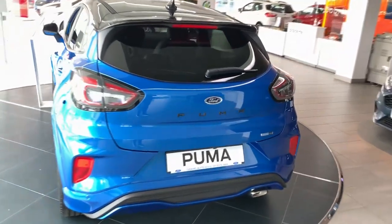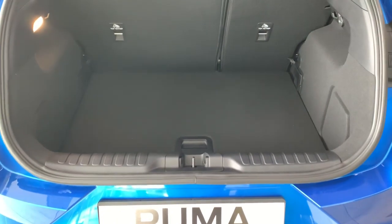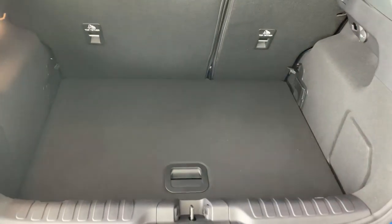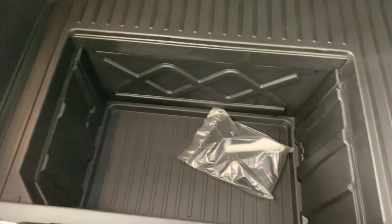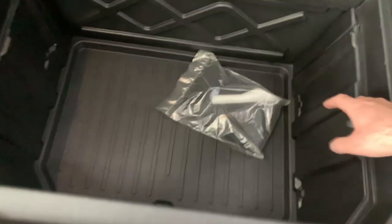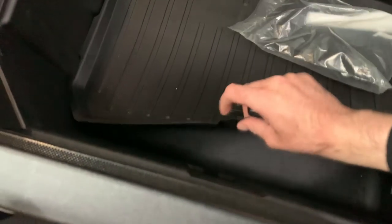Look at this. Look at the trunk space. This is really insane. So this car has 456 liters of trunk space. That's a class leading trunk space. And if we open this, look at this, you can open this like this, and then you have this extra storage space around 80 liters. That's really insane.